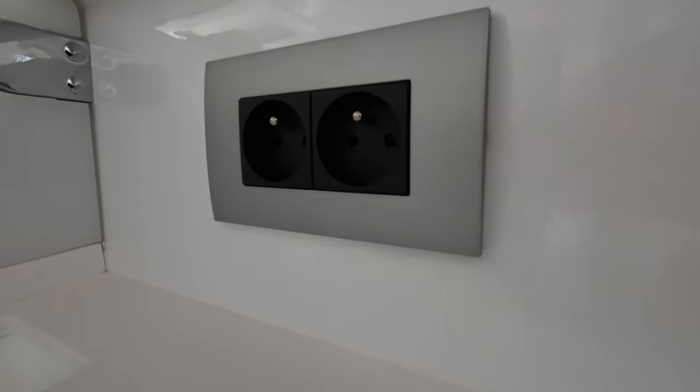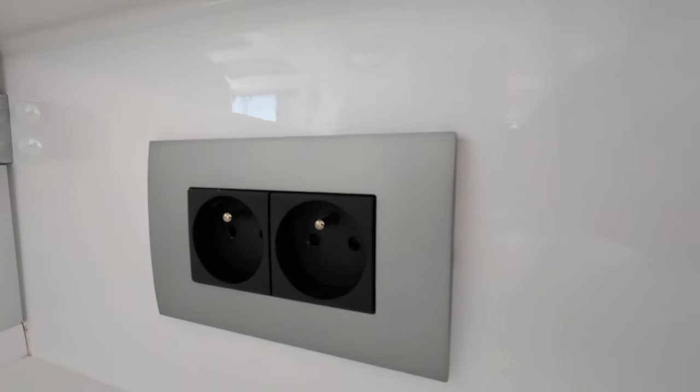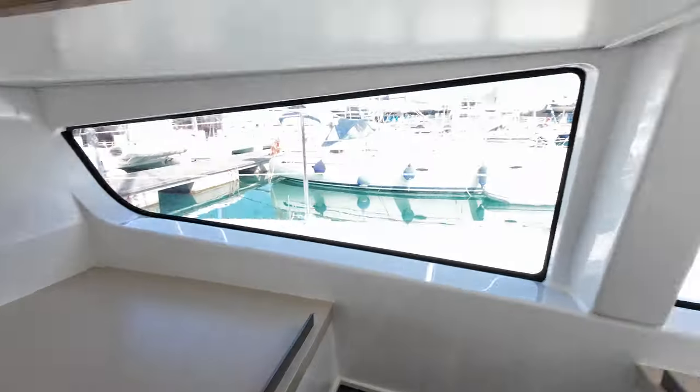Here I was surprised. It's not European style. But this is the earth. And I think the European plugs will fit. Ah, here the small little thingies. I forgot. Here.